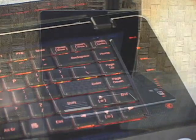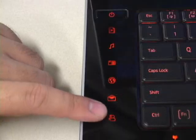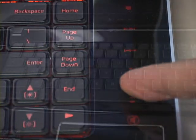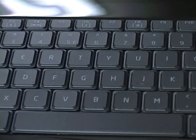The keyboard on the MC series, while very functional, is also a work of uber geek art. The keyboard itself is backlit by a series of LEDs, and the area around the keyboard is filled with a series of multimedia switches that use Gateway's signature touch-sensitive illuminated controls. The keys on the keyboard are firm and yet have enough throw to make typing comfortable.